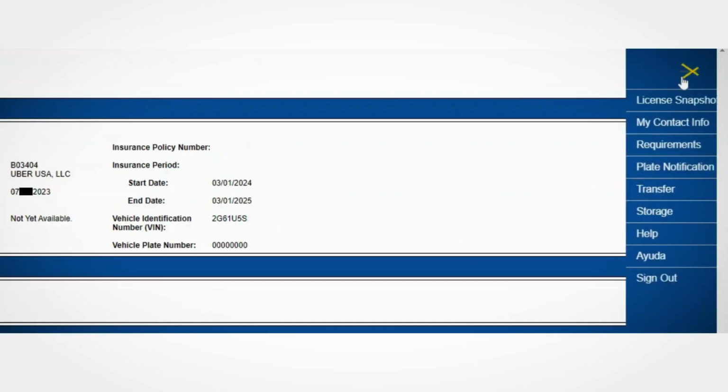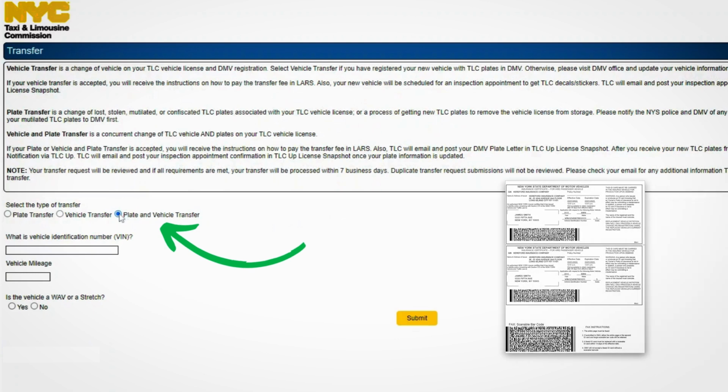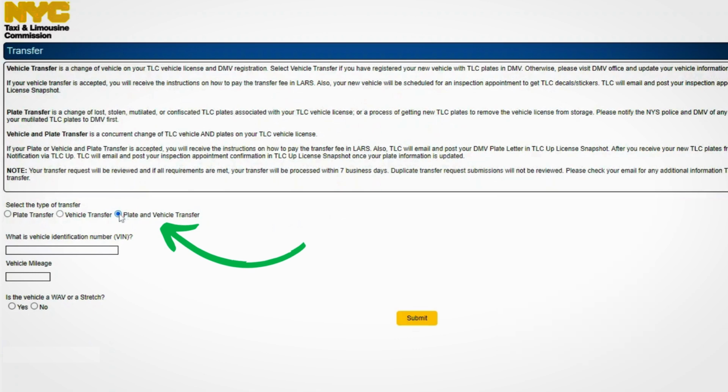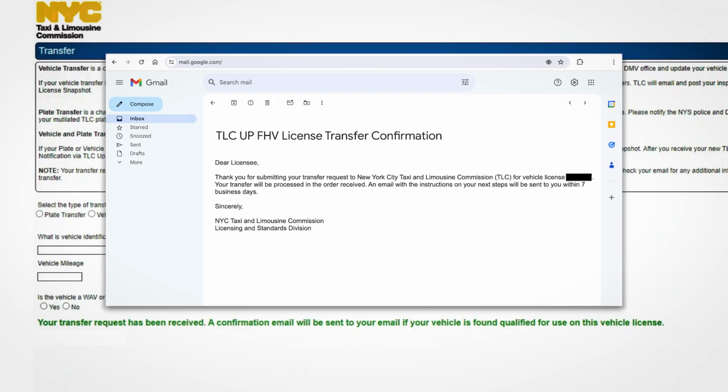In the drop-down menu, click Transfer. Select the plate and vehicle transfer bubble. Enter the VIN of the vehicle you're planning to put your TLC plates on again, which should match the insurance pages. Enter the vehicle mileage and answer the question about whether the vehicle is wheelchair accessible or stretched. Then click Submit. You will also receive a confirmation email shortly after the submission.